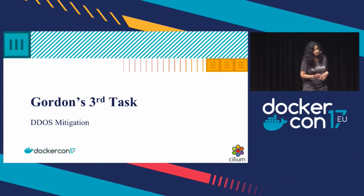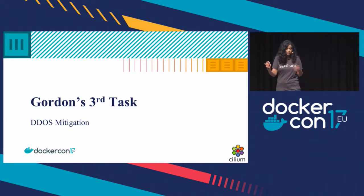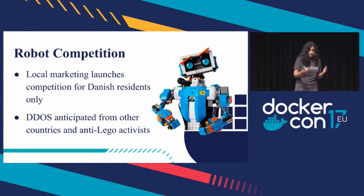Okay, so Gordon, at least, has been able to isolate the Kafka topics from the new microservices and the old microservices. So his final task is to actually protect against DDoS mitigation. So let's recall this robot competition. Basically, this has been limited only to Danish residents.